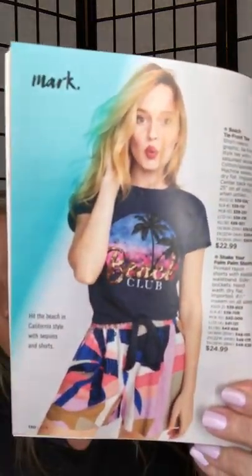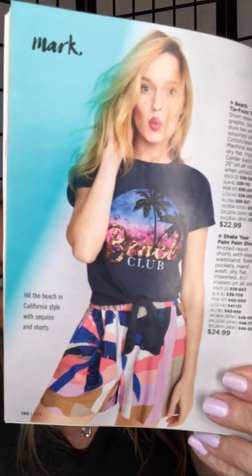And we have this beach tie front tee and shorts set. This is page 130.